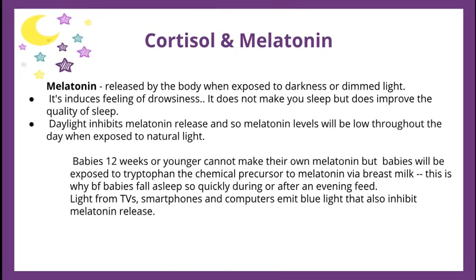Now, melatonin is released by the body when it's exposed to darkness or dimmed light. It induces feelings of drowsiness, but it doesn't make you sleep. But it can improve the quality of sleep. So do bear this in mind when you are getting your little ones ready for bed and you're wondering if they are overtired and they're going to struggle with sleep. Dim the lights and get that melatonin release going. Daylight inhibits melatonin release, and so melatonin levels will be low throughout the day when exposed to natural light.